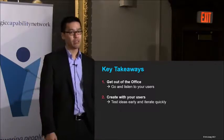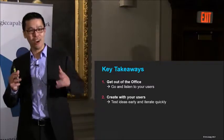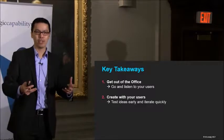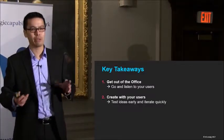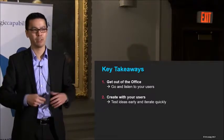Create with your users, right? Don't do this alone and say, hey, I thought about this great idea for 6 months. It's awesome. Do it, right? Start at the early stage of, hey, I'm thinking about this idea. Can I get your input? Can we work on this together? I want to get your thinking on this. And then over time, every few weeks, you check back with them. Right? This is co-creation.